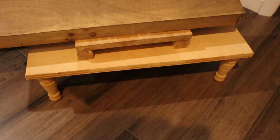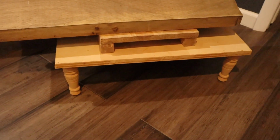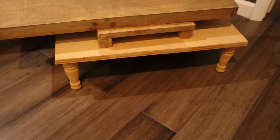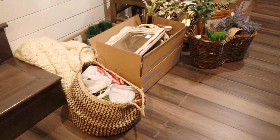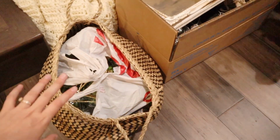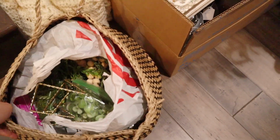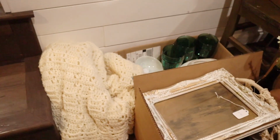So below that, so these are just risers. Those are items that I'm going to be using for staging. So those will not be for sale, but they do come in handy. Okay, now onto this side. It just keeps going. So all of this stuff is going to be for staging. It's just like greenery and different random things like that. So nothing too exciting, but onto the decor.